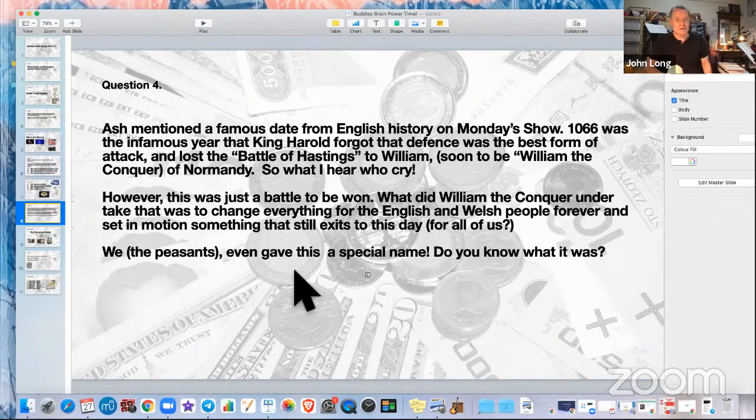However, that was just a battle. William the Conqueror undertook a change that affected everybody in England and Wales. And this change to this day affects probably everybody across the world. We, the peasants, even gave it a special name. Do you know what it was?